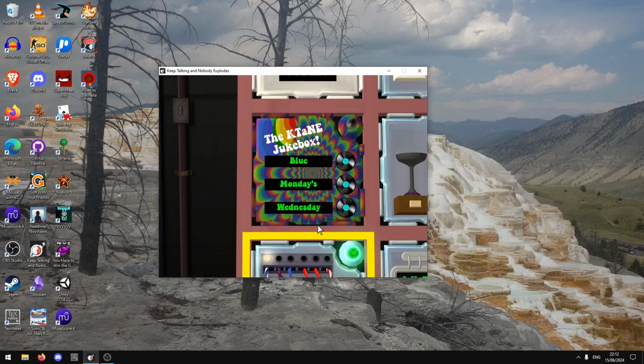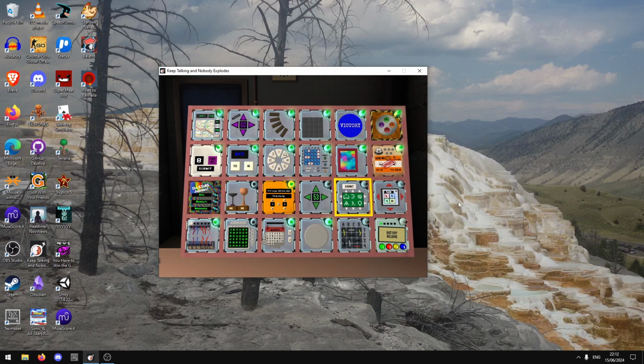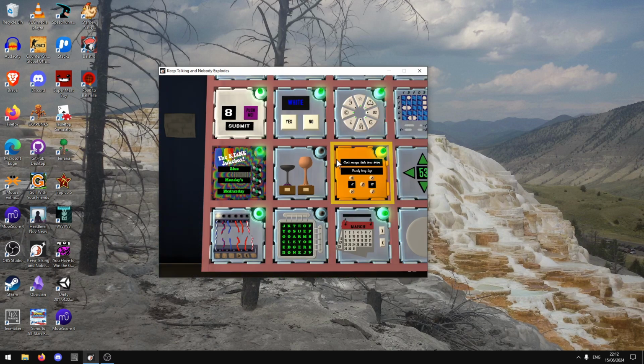Good. The jukebox. Blue. Monday. Wednesday. Monday. Blue. Wednesday. Giant drink. How many strikes? One, so it's the right one.